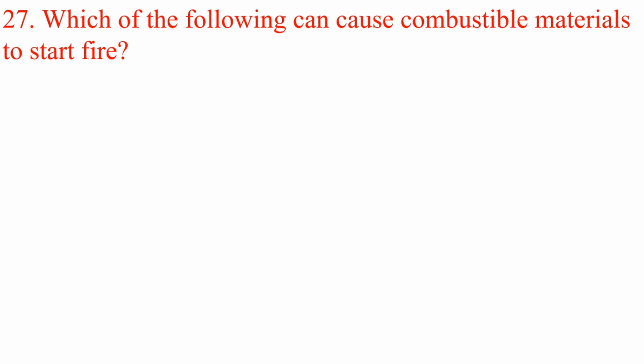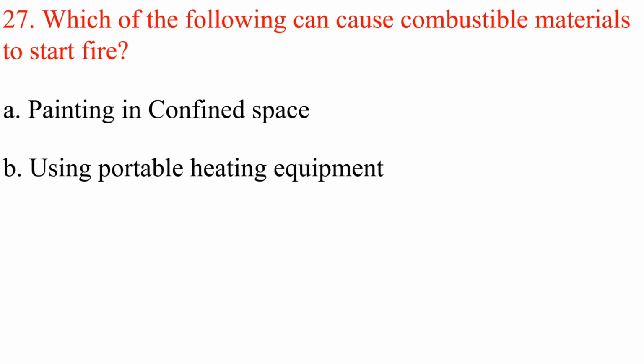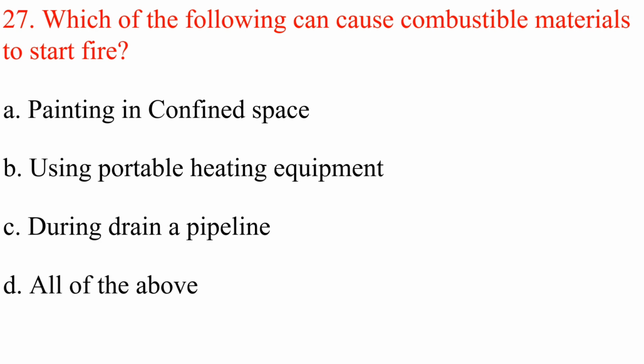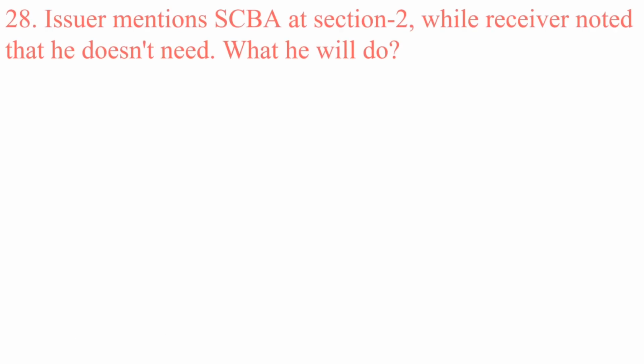Question 27. Which of the following can cause combustible materials to start fire? A. Painting in confined space. B. Using portable heating equipment. C. During drainer pipeline. D. All of the above. Answer. B. Using portable heating equipment.